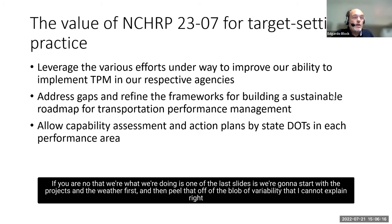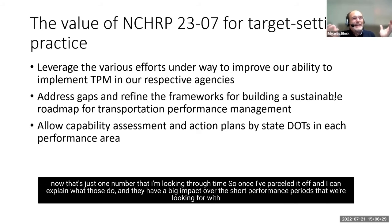No, what we're doing, as in one of the last slides, is we're going to start with the projects and the weather first, and then peel that off of the blob of variability that I cannot explain right now. That's just one number that I'm looking at through time. Once I've parceled that off and I can explain what those do, they have a big impact over the short performance periods that we're looking at with Federal Highways.